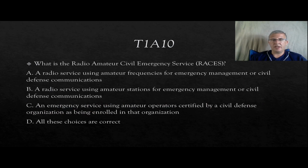10. What is the Radio Amateur Civil Emergency Services? A. A radio service using amateur frequencies for emergency management or civil defense communications. B. A radio service using amateur stations for emergency management or civil defense communications. C. An emergency service using amateur operators certified by a civil defense organization as being enrolled in that organization. Or D. All of these choices are correct. And your correct answer? D. All of these choices are correct.